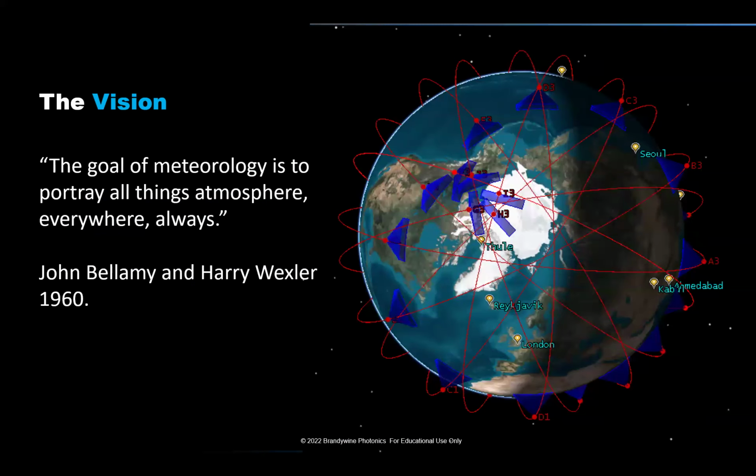So getting back to Harry Wechsler, one of his quotes with John Bellamy, he defined meteorology. Getting back to the science folks, moving away from technology hardware to science again. His quote is, the goal of meteorology is to portray all things atmosphere, everywhere, always. Well, that's a nice saying. He couldn't do that in 1960. We have the technology today to do it in 2024.